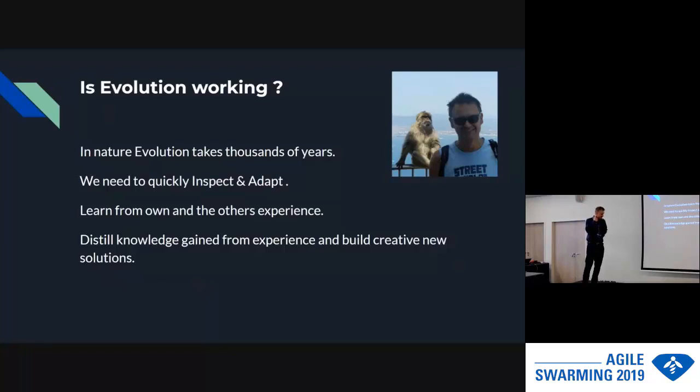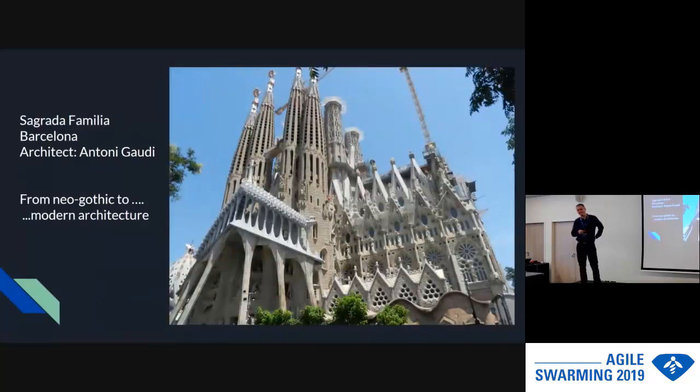On the next slide, I have an example from a different industry, from architecture, how the design of Sagrada Familia was really modified. I'm not sure if you know Sagrada Familia in Barcelona, and the architect was Antoni Gaudi. But what was absolutely new for me is that the original design of this basilica was a neo-Gothic cathedral, and then it was changed to some modern architecture. The plans are now like 150 years old, and the construction started in 1882. But just now it's regarded as pretty modern architecture. So over 100 years still being modern.